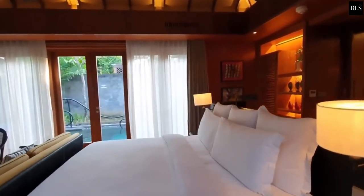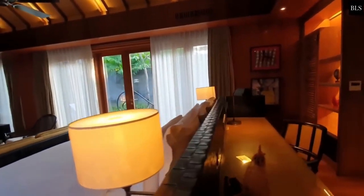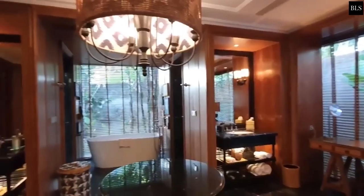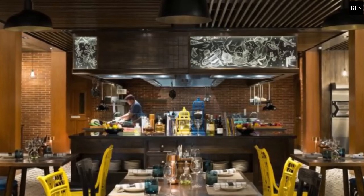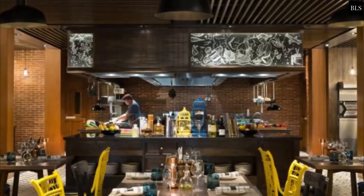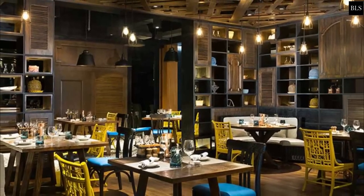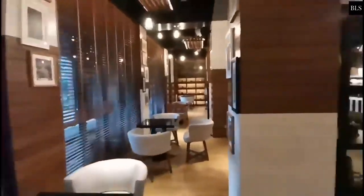Equipped with modern amenities such as air conditioning, a minibar, and a coffee maker. All rooms come with a daybed on the balcony or patio and complete amenities in the ensuite bathroom. There are six restaurants on site for a taste of local flavor. The all-day Makase serves up family-style portions of Balinese dishes, while the Pottery Cafe is the spot for easy bites and light sandwiches.